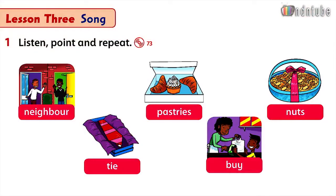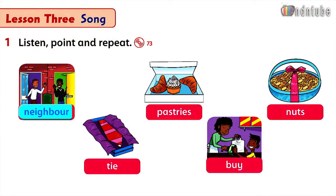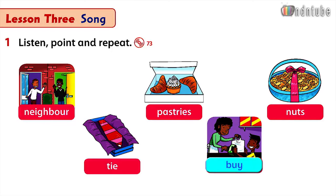Listening 73. Listen and point. Neighbour. Pastries. Nuts. Tie. Buy. Nuts. Neighbour. Tie. Buy. Pastries.